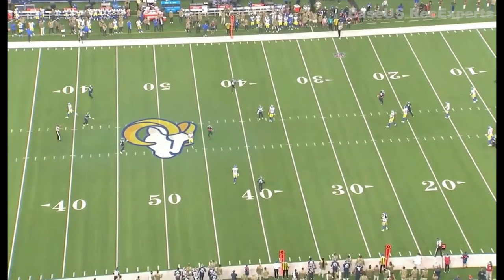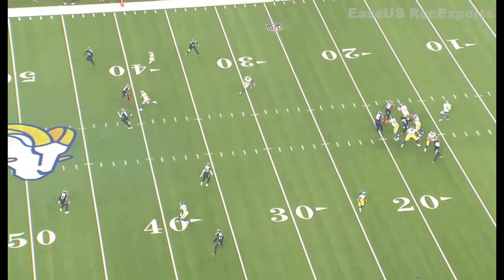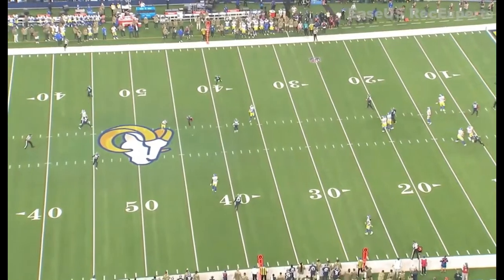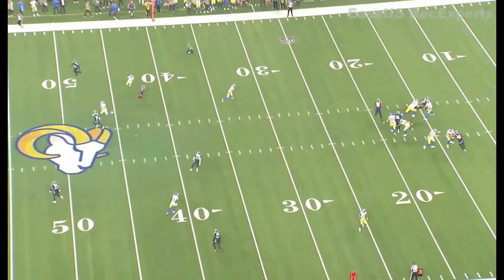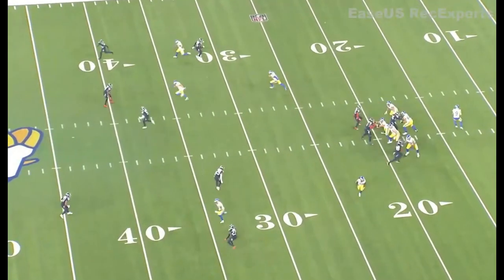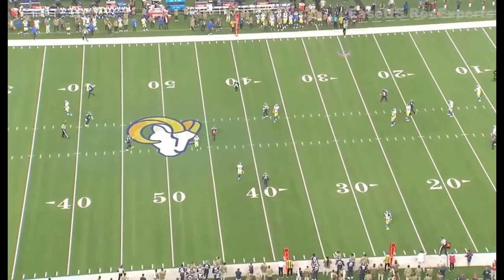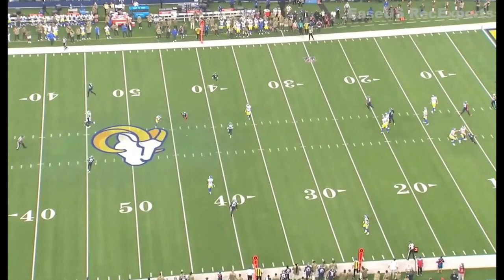They had a chance to move the chains, get a first down. Was it going to be easy? No, but they just missed it. Robert Woods probably would have caught it. He would have been open for a while, as you can see here. It would have been a catch, and probably a nice run. Catch and then maybe run to the outside. Would have been nice, but they weren't able to execute. It was a good play call, just not enough execution by the Rams and the quarterback on that play right there.